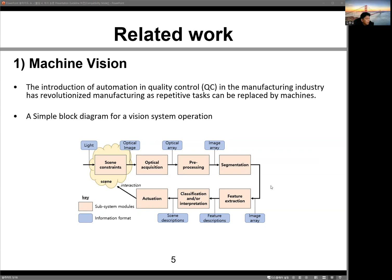This is a simple block diagram for a vision system operation. The most important thing here is the optical acquisition step, and in this step, an image that can be inspected for defects must be obtained with an appropriate optical system. Next, how to inspect defects.